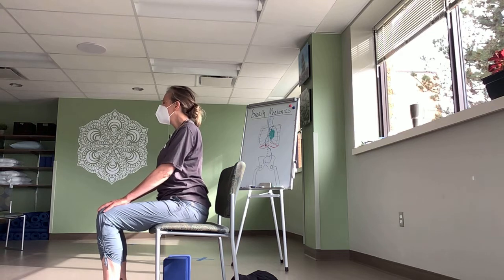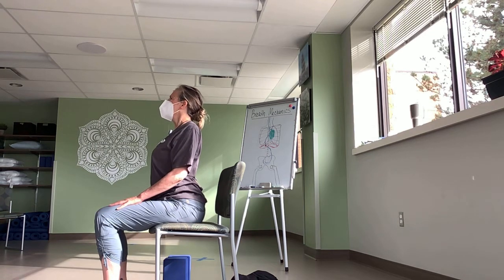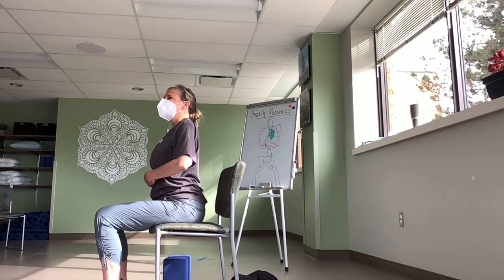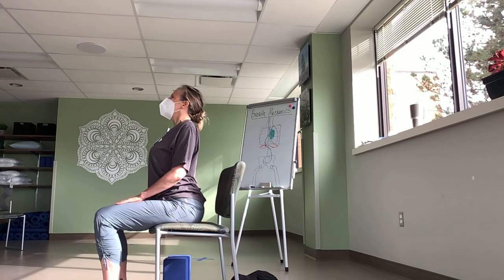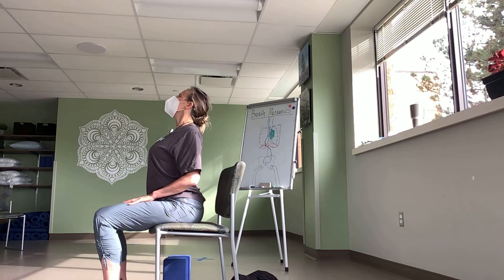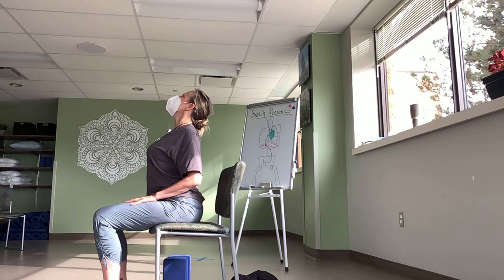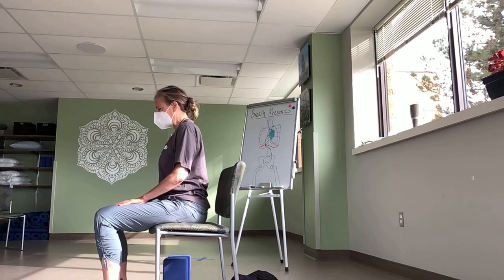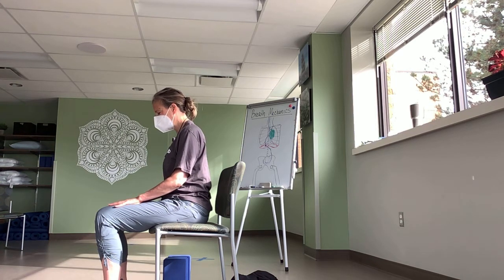So let's just kind of feel the upper spine with the in-breath. Just lifting, almost like the lower ribs are lifting a little bit. We're arching our back, shoulders relax. And then exhale, just release it back down. We'll try that a few times.